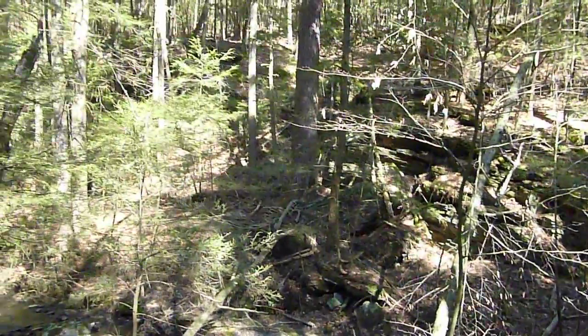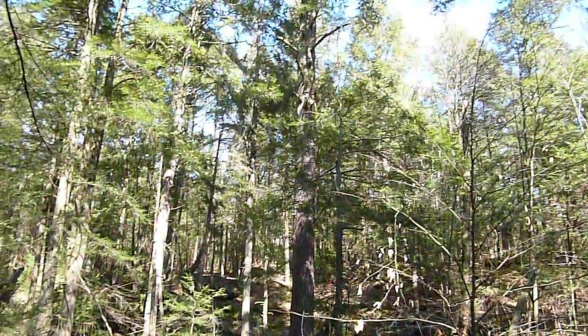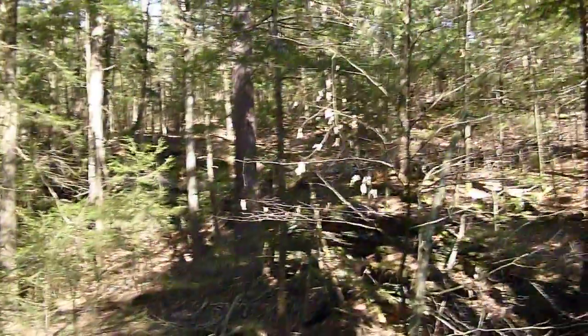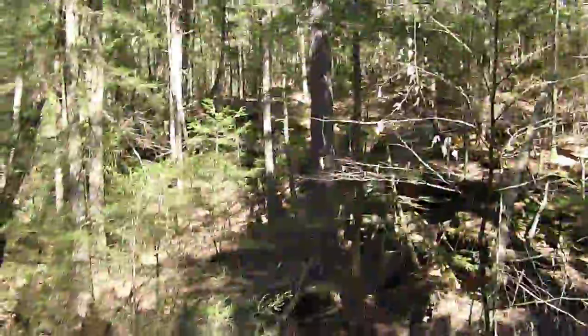Now, some of these trees in here are absolutely massive. Like the one you see ahead of me across the stream. This one's probably at least 300 years old, if not older than that. These hemlocks are some of the oldest trees you'll find in northeastern forests. They can live to be over 800 years old.